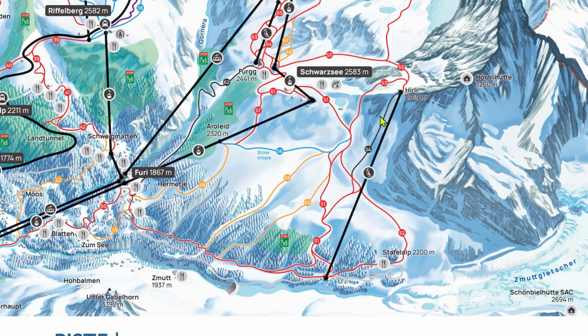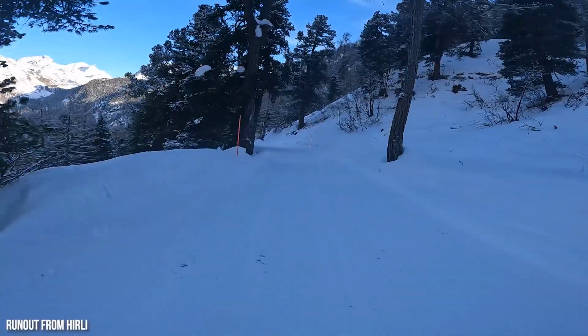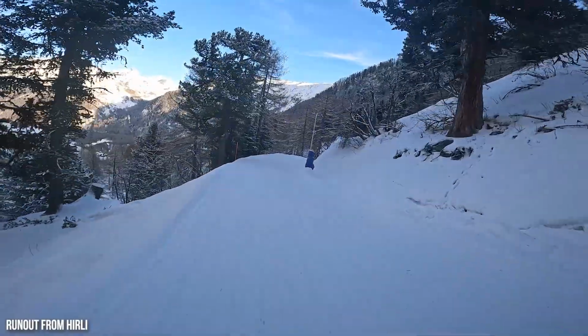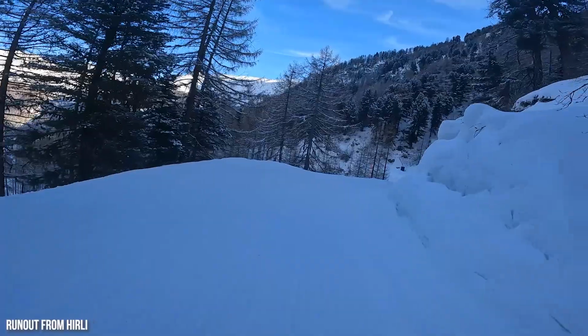Now, on a few days of my visit, number 55 and number 56 were both closed, so the only way out of the Hurley pod was the lower half of number 51 and 52. As you can see, these two trails basically combine into one super flat catwalk that leads all the way back into Furi. If you can avoid it, I'd highly recommend not doing this catwalk because it's even a bit uphill towards the very end, but sometimes you will be forced to take it.